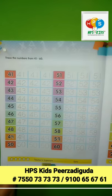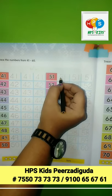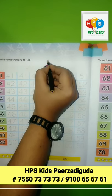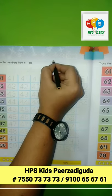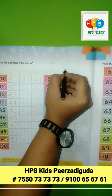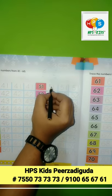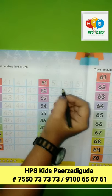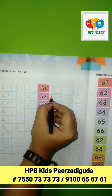Next, what comes after 50? Exactly, it is 51. Come on, write with Swapna ma'am. While you are writing 5, you should first write standing line, curve line, then sleeping line. This is correct. If you write sleeping, standing, curve, this is wrong. The formation is this. 5, 50 and 1, 51. Say loudly and write.